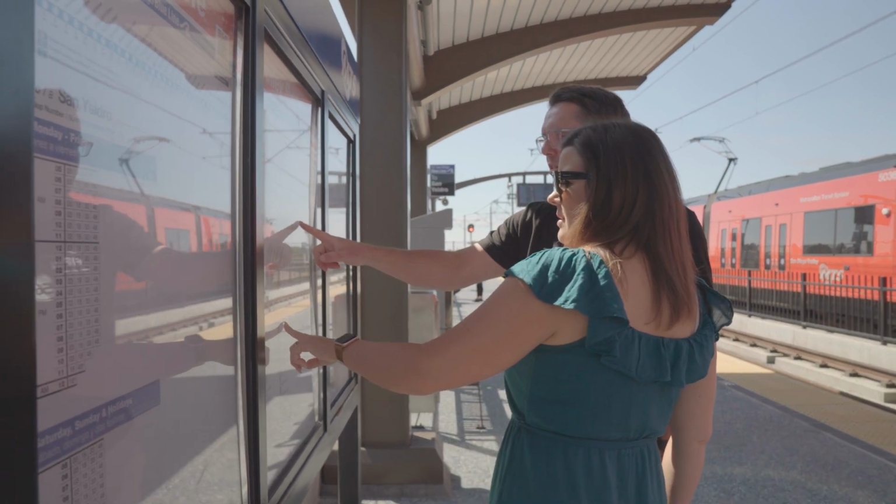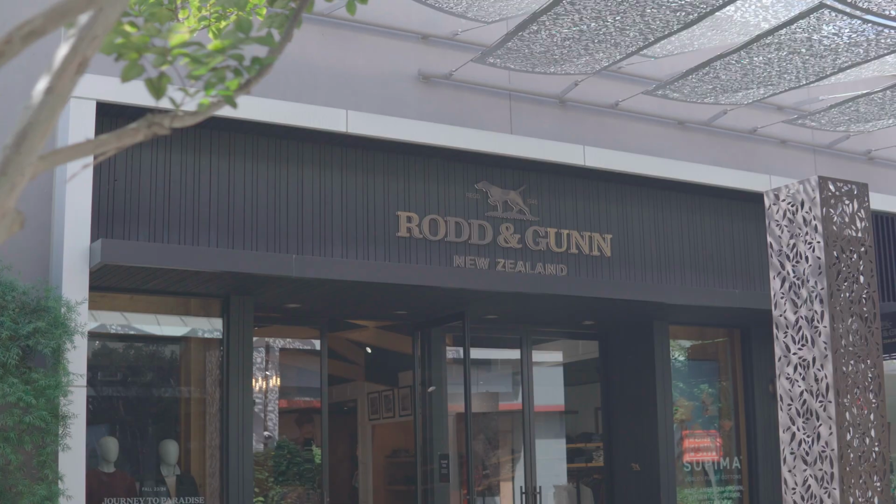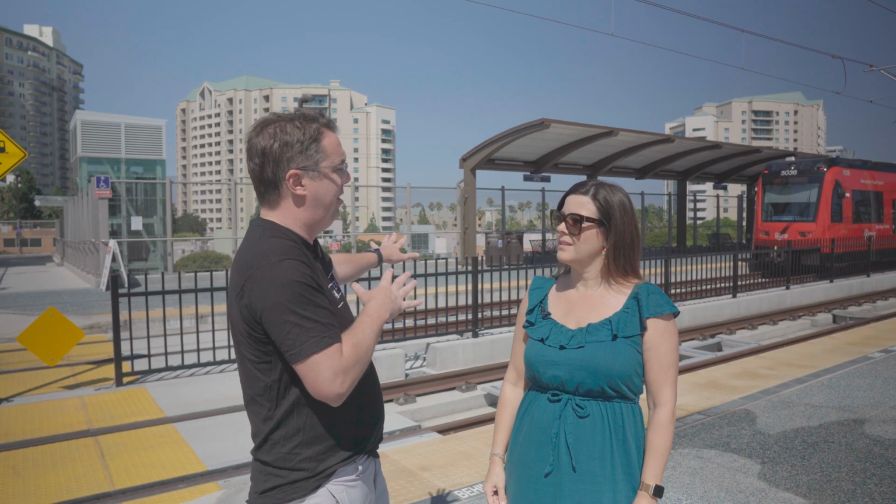Yeah, and to be honest, I didn't realize it connected directly to the mall because this is my first time on the UTC trolley. This only opened up like a year and a half ago or so? It is relatively new, but now that I know how close it is, you have everything you could possibly need in a very short distance. You have the mall that has everything, whether food, drinks, shopping, or even fitness areas. You also have condos and townhomes surrounding this entire area.